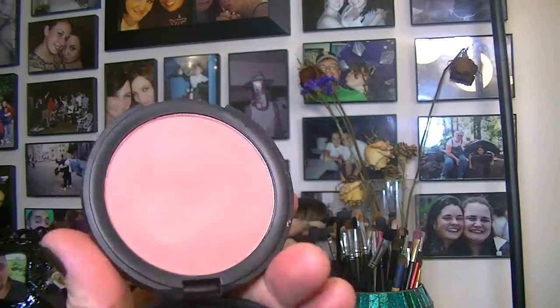So the first one, and I'm actually wearing it today, is by City Color, which is a cruelty-free company, which I really like. This is the B Matte blush. You get a lot of product in here. This is called Guava. These feel so soft and gorgeous. This is a beautiful, just peachy pink blush, absolutely gorgeous.